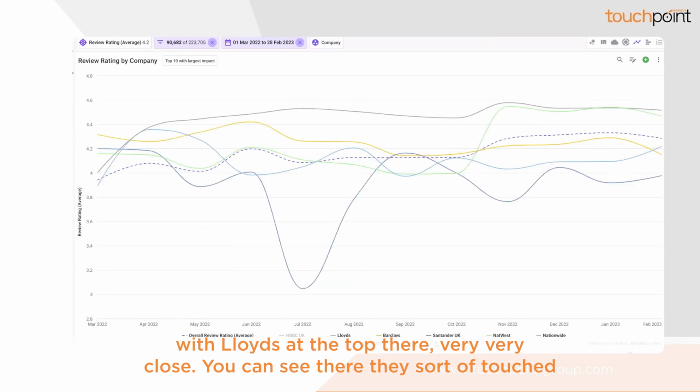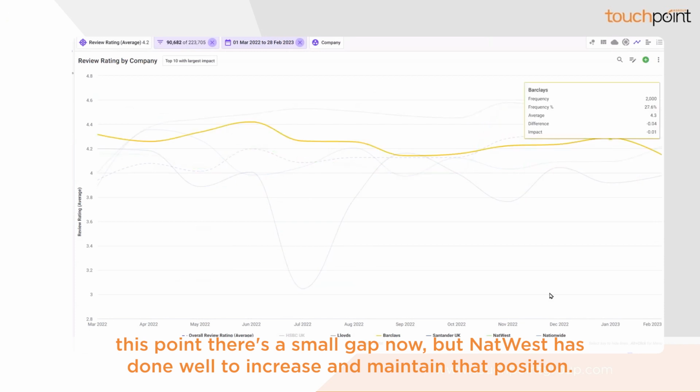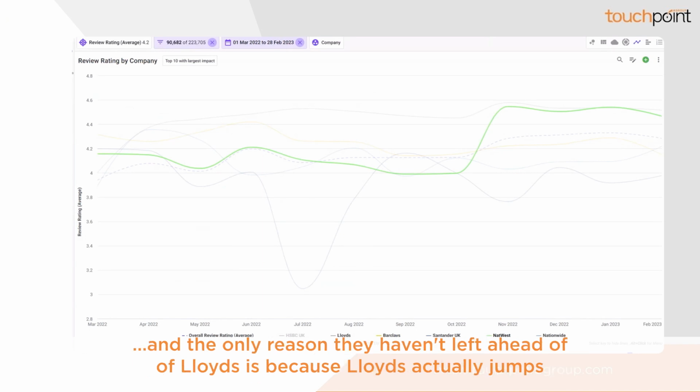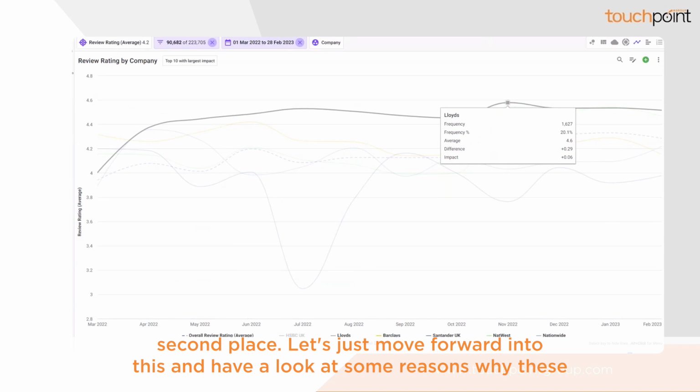Very, very close. You can see they touched at this point. There's a small gap now, but NatWest has done well to increase and maintain that position. The only reason they haven't leapt ahead of Lloyds is that Lloyds has also jumped slightly at a similar time. Lucky they did that, otherwise they would have been in second place.